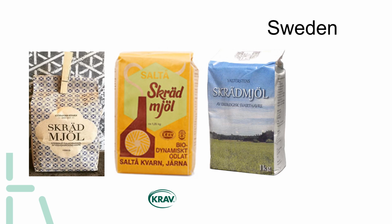And in Sweden, there are not many companies anymore producing this flour. At least two are still doing it, but maybe there are three. Those who are producing it are all from these areas where the Finns used to live. So it's totally dependent on this immigration that came into Sweden in the 17th century and before that as well.